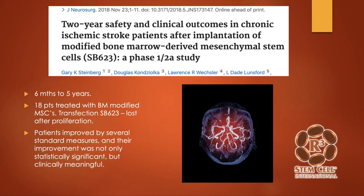Here's a 2-year safety and clinical outcome study out of Stanford with 18 patients who were either 6 months up to 5 years out from their stroke. They took bone marrow stem cells and modified them with a transfection of a plasmid. I'm not quite sure why they did that, because they even mentioned that once those stem cells start to proliferate, they lose that plasmid. So it didn't make a lot of sense to me, but the patients had dramatic outcomes.